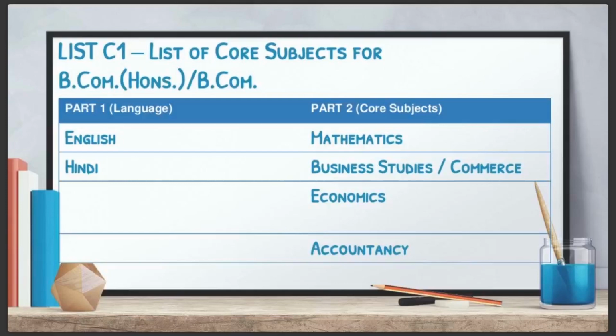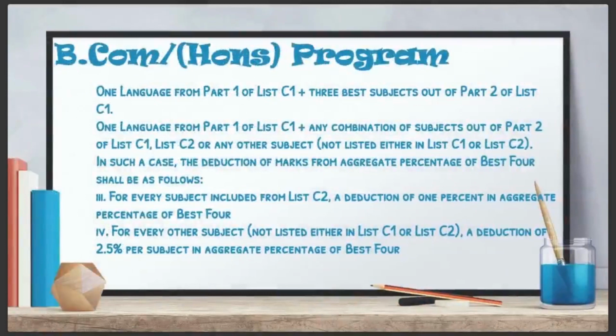If you have subjects from the commerce background, things are all happy for you. What if you do not have them? There's another clause for it. If you do not have these subjects, the way of calculating is one language from Hindi or English, any out of 2, and any combination of subjects out of part 2 of list C1 or list C2. Now there's another list called C2, a common list of subjects you usually have, which includes physics, chemistry, biology, history, political science, etc. I'll show you list C2 for your reference, right? I will take you through that also.